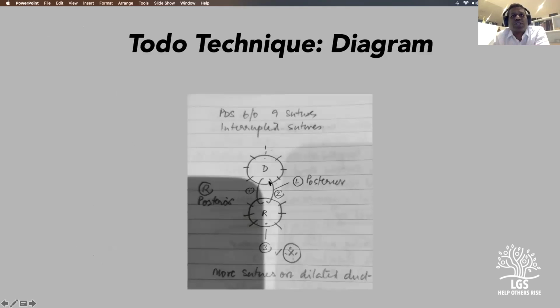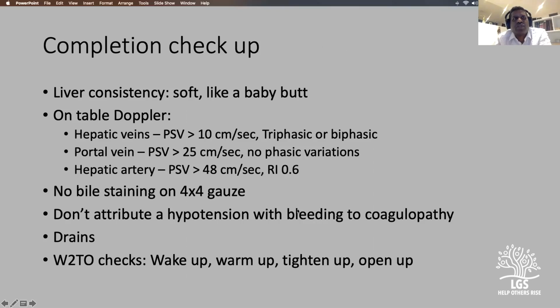This is a simple Todo technique diagram. We place two sutures on the posterior aspect, 1 and 2. It's actually wrongly labeled here. The first suture is placed towards the assistant side from the right side, and the second one is towards yourself. And the third suture is placed anteriorly. Then the duct is twisted, and you can place 3 on one side, then move to the other side and complete the 3 sutures on the next side. You may go up to 4 on either side, so that means about 11 interrupted sutures. This works very well for us.